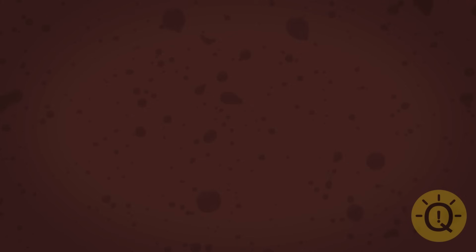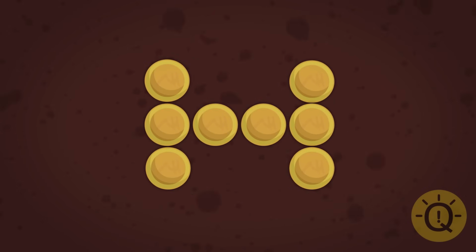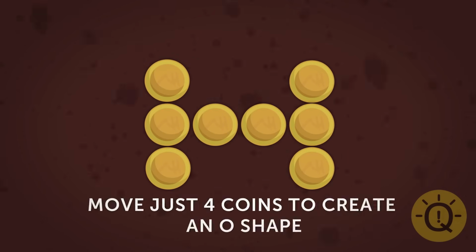The next puzzle will also check your ability to think outside the box. 8 coins are arranged in an H shape. The challenge is to move just 4 coins to create an O shape. Each of the 4 coins must always be touching 2 others in the shape, and no gaps are allowed.